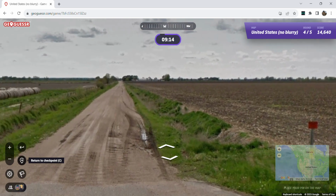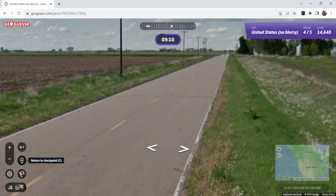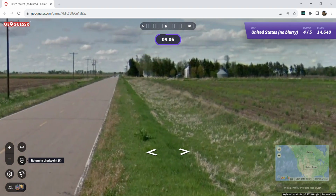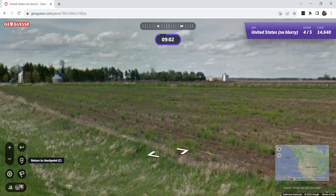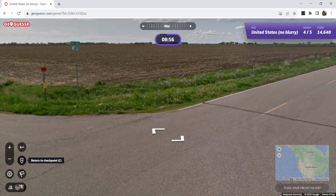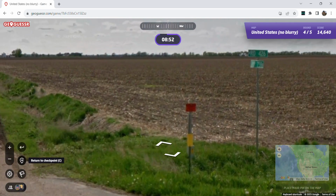is going east-west, and road 426 is going generally north-south. I'm going to orient myself north. Got a silo, a typical Nebraska-looking silo, or really several of them off in the distance. We're certainly in the Great Plains, right? We're on a complicated grid system, a rural grid system.